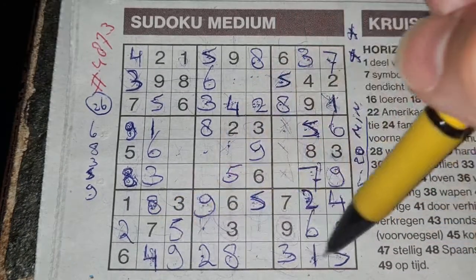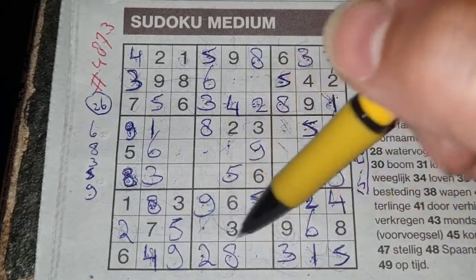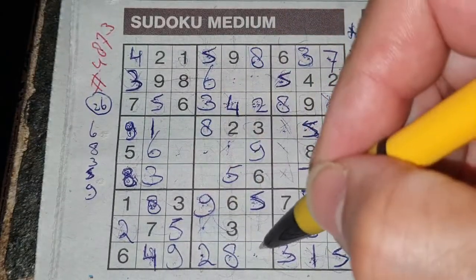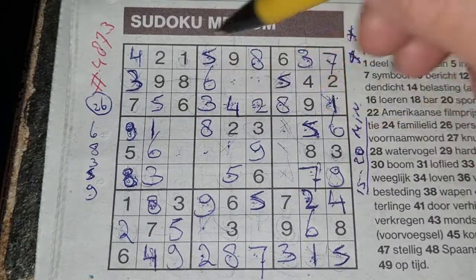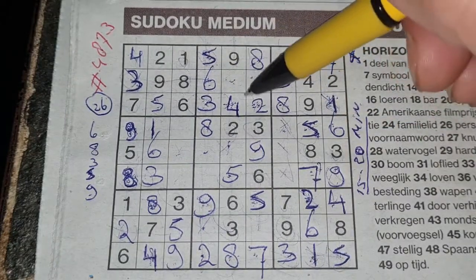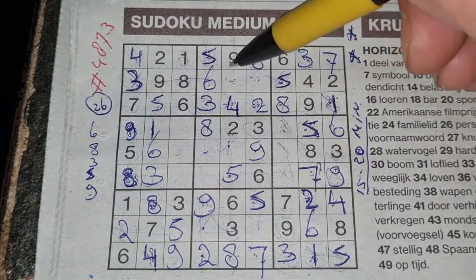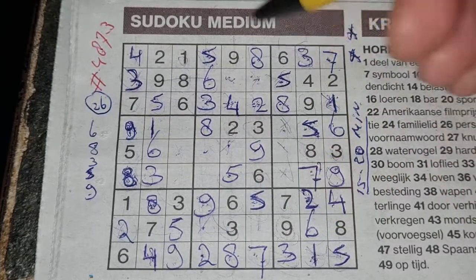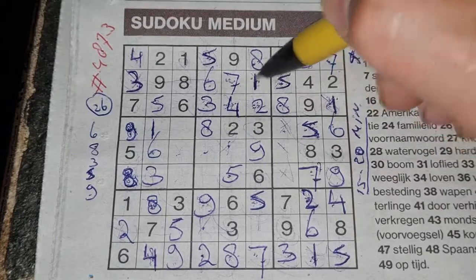1 box left in this row for number, the 1, the 2, the 3, the 4, the 5, the 6, the 7 is missing. 2 numbers left in this big square for numbers. 1 is missing, the 2, the 3, the 4, the 5, the 6, and the 7 is missing. 1 and a 7. We have a 7 in this column. No 7 there. 7 should be here, and a 1 goes there.